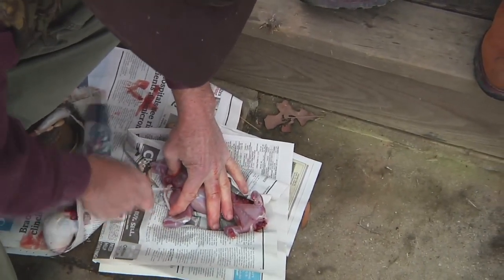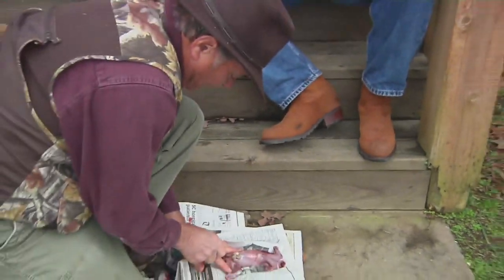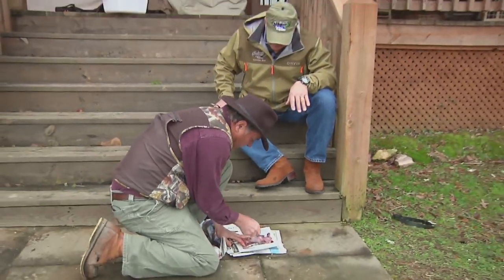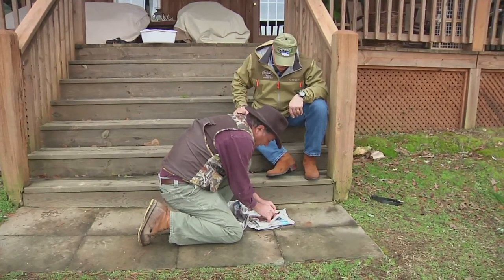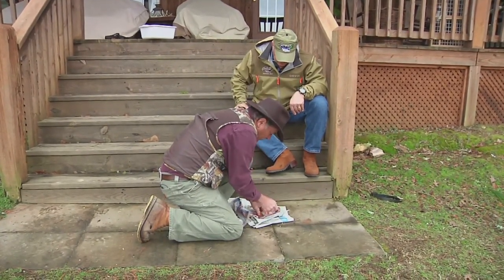Now, when you freeze these, do you put the whole squirrel in there? Sometimes I quarter them. We can quarter this one, and I freeze them in water always. Okay, I got you. In plastic Ziplocs in water. Right. Okay, pull him out right there.